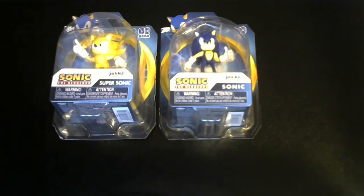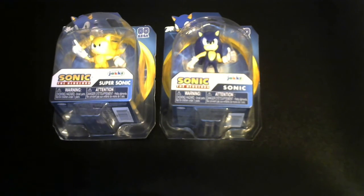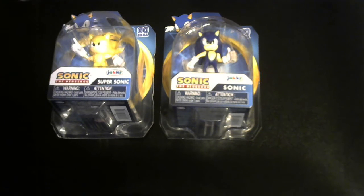It's great that I at least have two of them, and it's great that I know the resources that I need to go to fill out the collection. But I don't want to get any more until I have my display options set up.